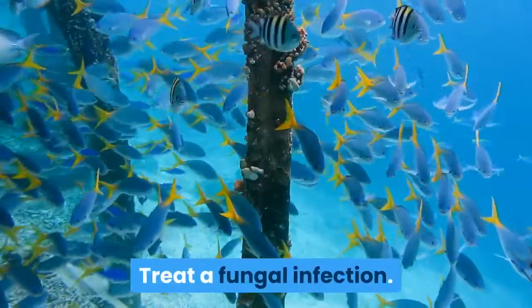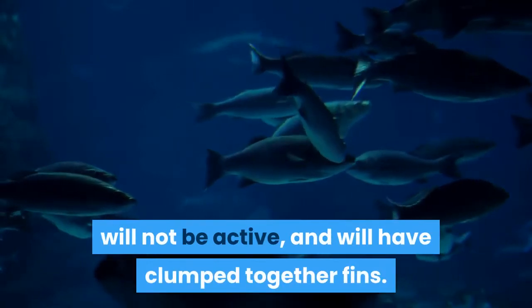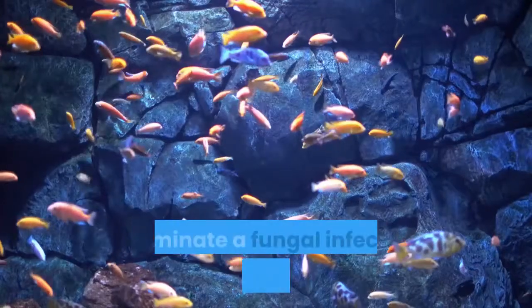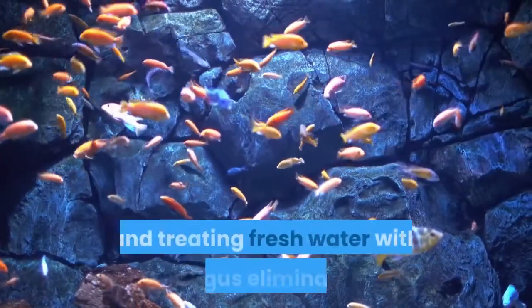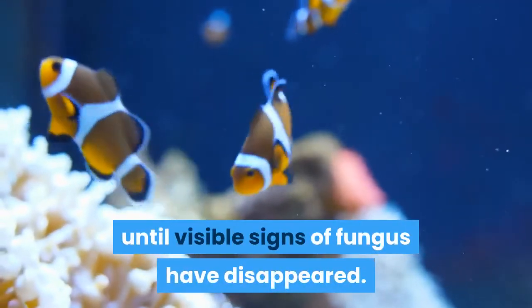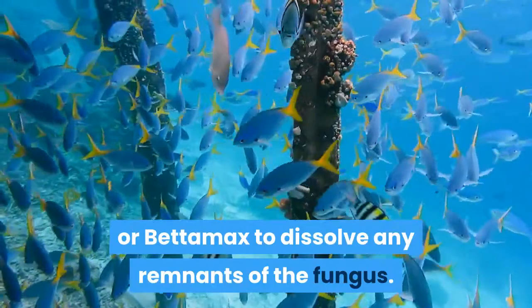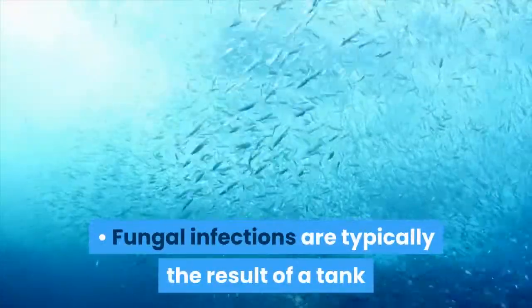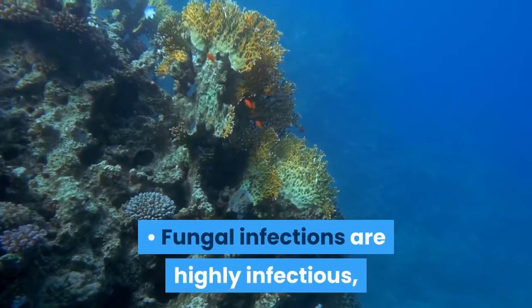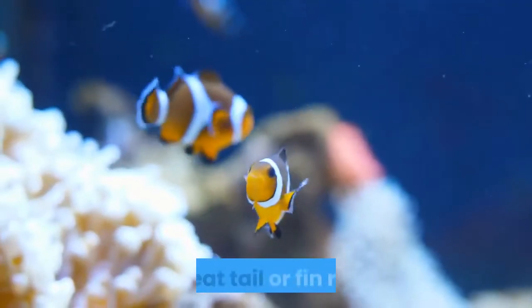Treat a fungal infection. A fish that has a fungal infection will be paler than usual, will not be active, and will have clumped together fins. Most noticeable will be the white, cotton-like patches on its body. Eliminate a fungal infection by cleaning the tank and treating fresh water with fungus eliminator. Repeat every 3 days until visible signs of fungus have disappeared. Treat the water with Betazine or Betamax to dissolve any remnants of the fungus. Fungal infections are typically the result of a tank that has not been properly treated with salt and Aquarisol. Fungal infections are highly infectious, so this disorder should be treated rapidly. Quarantine infected fish.